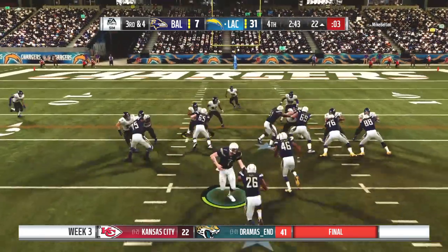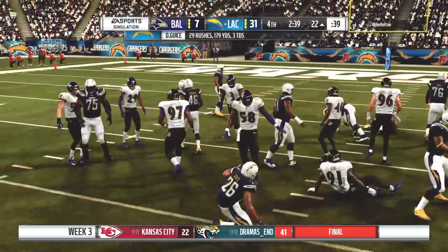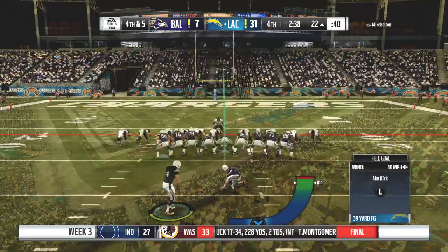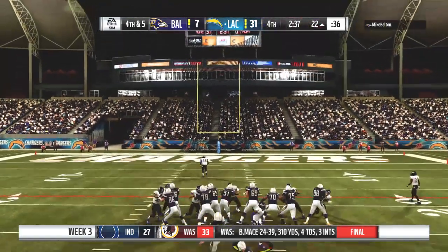3rd down, here's Geis. No gain there on the play, and that's going to leave them with a 4th down. And now the Ravens defense is going to call a timeout. It's just their first. They'll be down to 2 remaining as we step aside here in the 4th quarter.